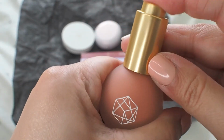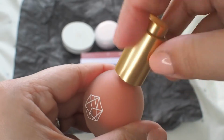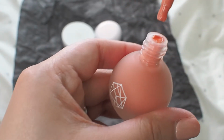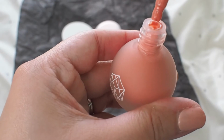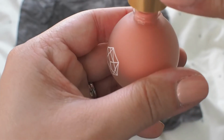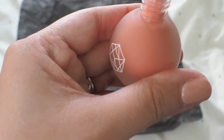This is in the shade Rose Milk, and to easily dispense this, M Cosmetics recommends pulling the dropper up 3/4 from the bottle, then pressing the button down to release the air. While continuing to hold it down, insert the dropper back in and release for the serum to fill the dropper.